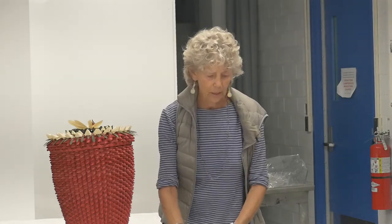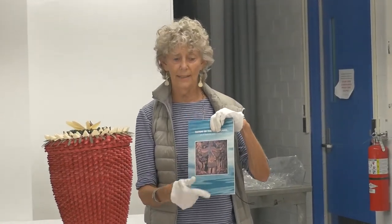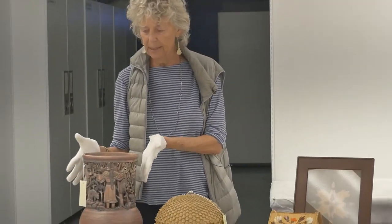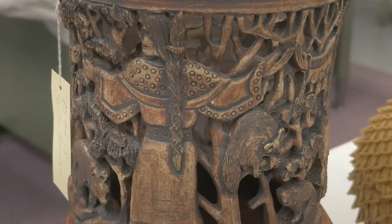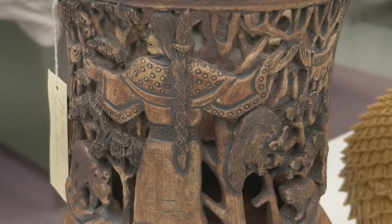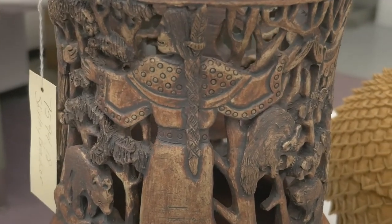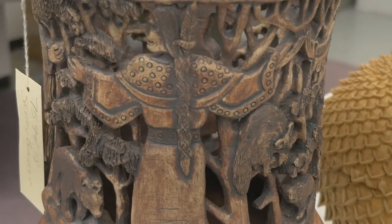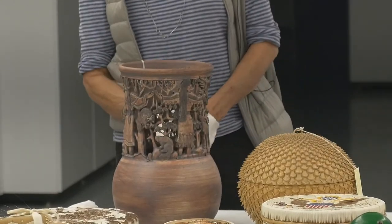And here's a great example of one of the pieces. Actually, it's a piece that a detail of it is shown on this cover of the publication that went along with the exhibition. But it's this piece right here. And you know, it's a beautiful piece with a group of women holding hands, encircling the perimeter of this piece.